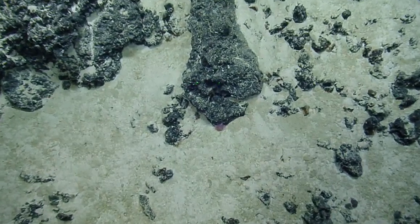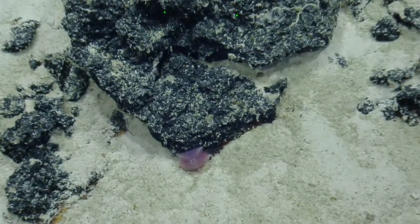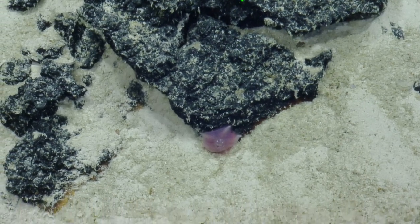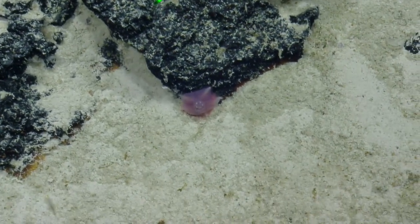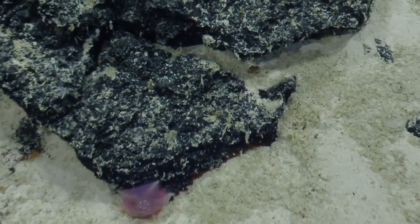Ooh, there's a thing. Slime star! Slime star! All right, when we're seeing a slime star this early into the dive, it's going to be a good dive. It can go white.